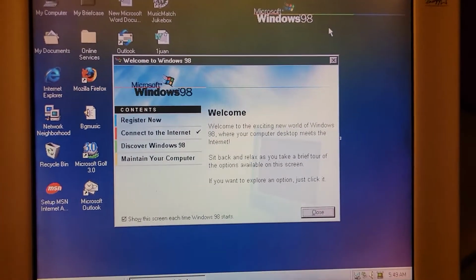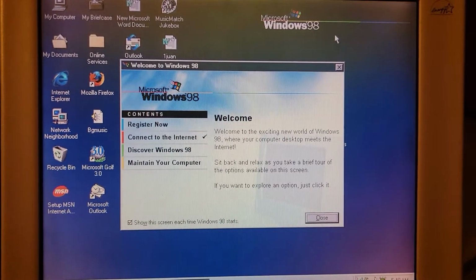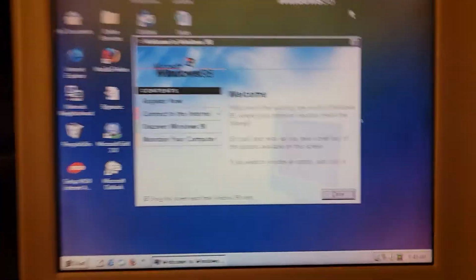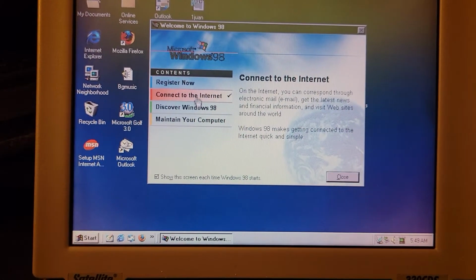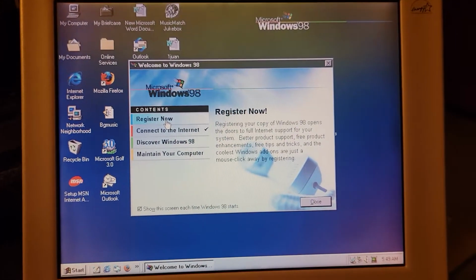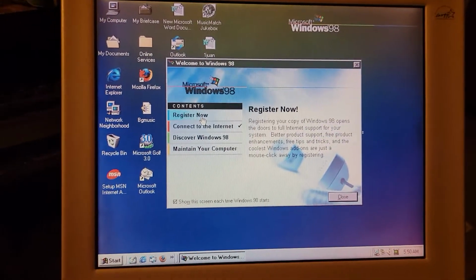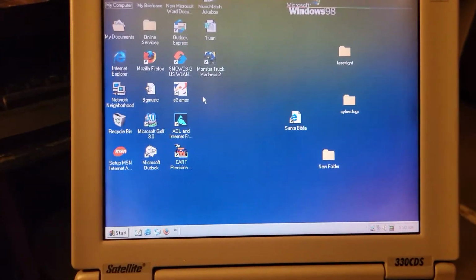Welcome to the exciting new world of Windows 98, where your computer desktop meets the internet. Sit back and relax and take a brief tour of the options on the screen. It says we're connected to the internet. Do we want to register? I'd definitely be able to do that.